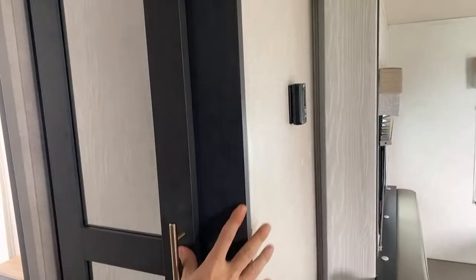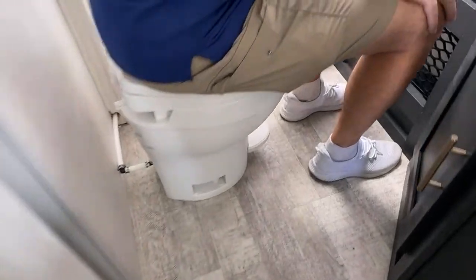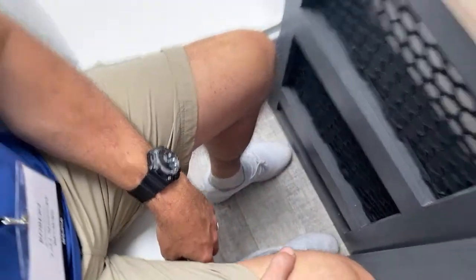And then there's a little pantry here, which could also be doubled for storage for towels. All right, so let's get on this toilet. Let's give it the tall man toilet test. All right, this one is good. It's tight, but it's good. Just enough space for someone my height.